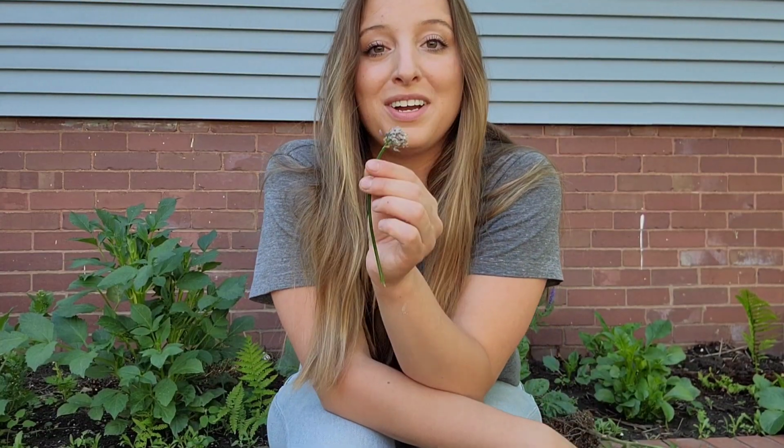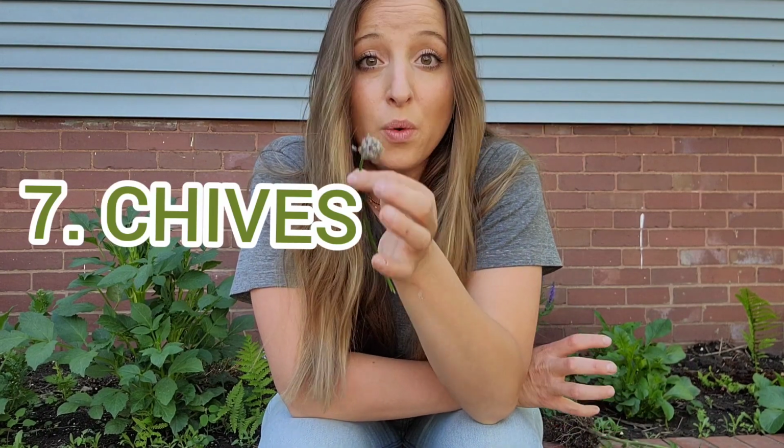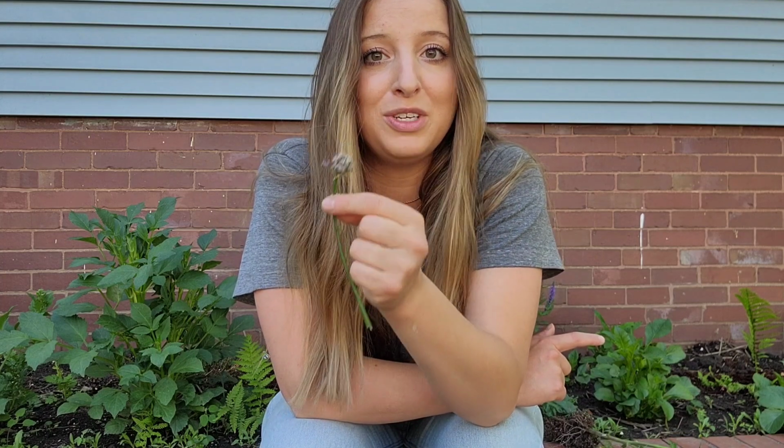Another favorite of mine to add in with your tomatoes is chives. Chives are awesome because, like onions, they do give off that odor, but they're also perfect for cooking. So it's just an excellent perennial plant to have in your garden.